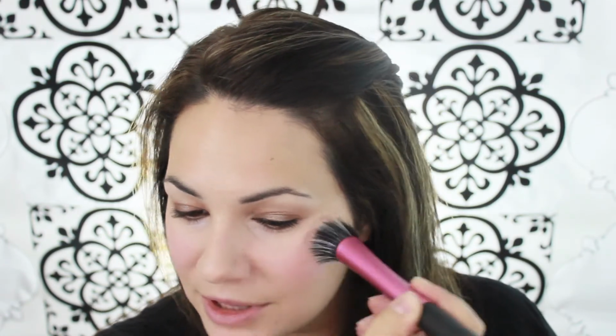I'm now going to take my Tarte Flush Cheek Stain, and I'm going to put that right onto the apple of my cheek and then use my foundation brush just to blend it in. I really like the glow that this foundation gives me. I find it very moisturizing. I don't think I would recommend it for an oilier skin. And I want to keep that with the cream blush. If I was to put a powder blush on now, I think it would just be a little bit too flat.